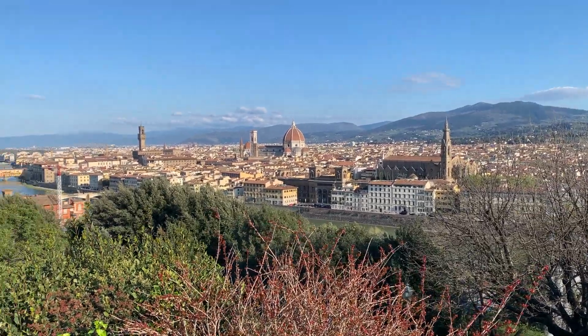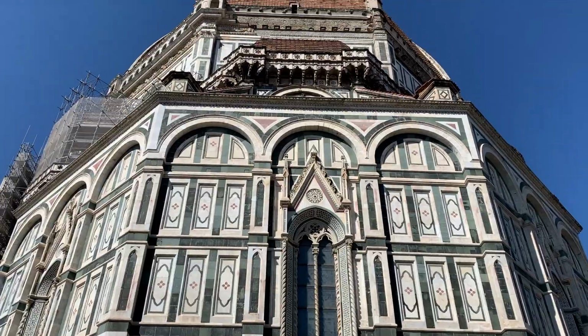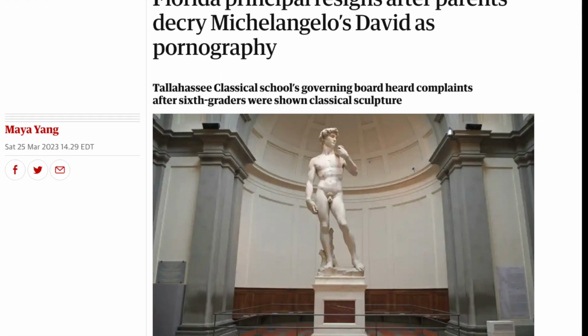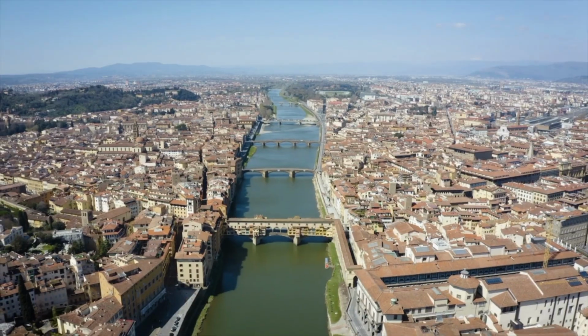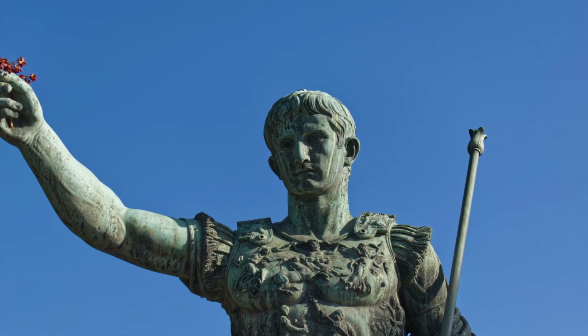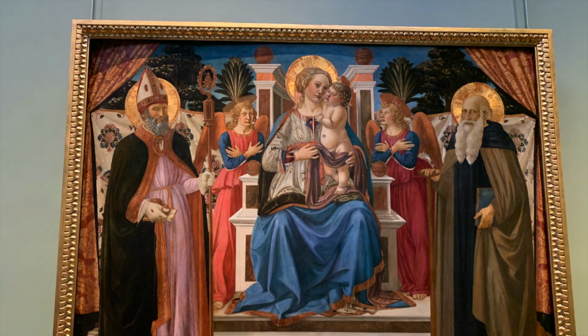Florence, Italy, known as Firenze in Italian, is the home of incredible Renaissance architecture, stunning works of art, and, according to the state of Florida, hardcore pornography. Florence is the capital of Tuscany and was founded in 59 BC by Julius Caesar's troops and has been a center of trade, commerce, and art ever since.